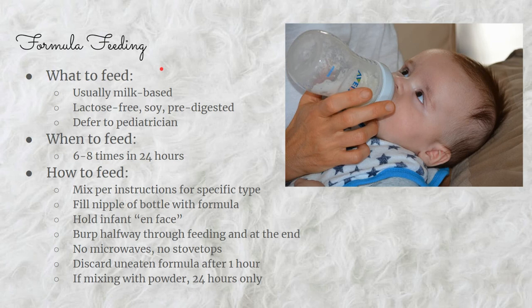Formula feeding, what to feed. Usually it's milk based. Sometimes it's soy or lactose free or pre-digested formula. That would be a special needs thing and it would be determined by the pediatrician. But we usually start them off. Brands don't really matter. Enfamil, Similac, Good Start.